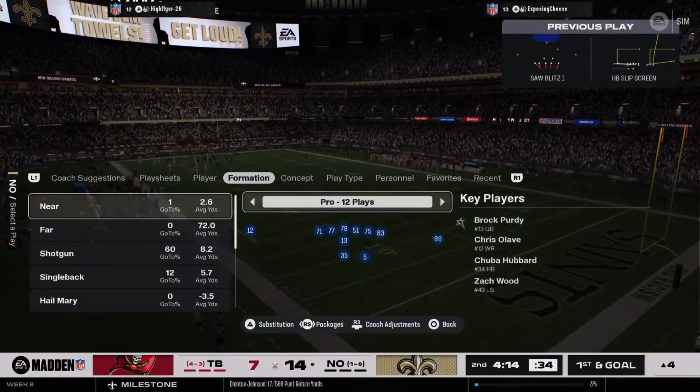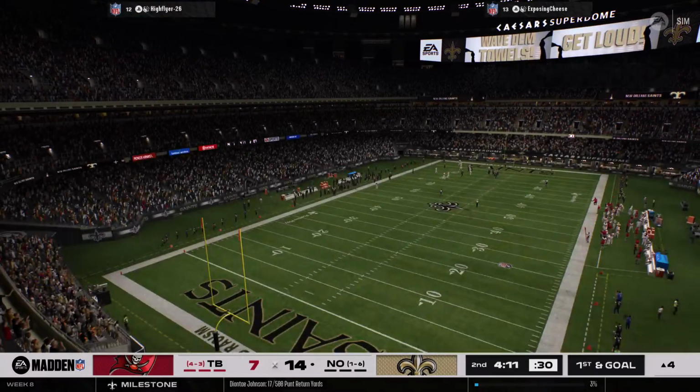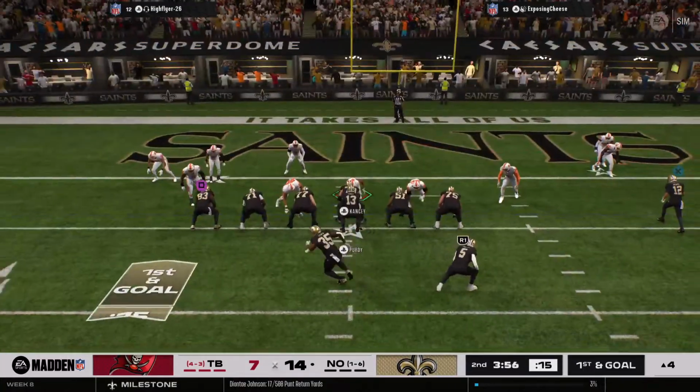Got to be a pretty good actor. Got to be pretty good at selling to that defense. But that's a drop back pass. When you get a big play on the screen like that, boy, it's choreography by everybody on that offense.